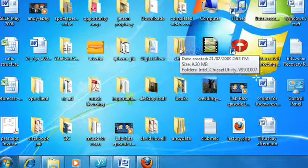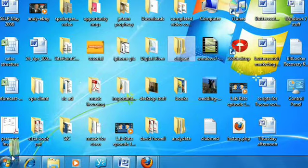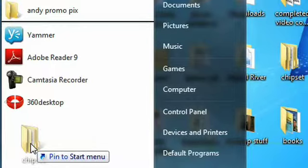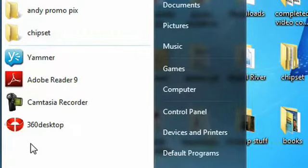I'm going to grab my chipset folder, which is sitting on my desktop, and I'm going to click on it and drag it across here to the start menu. It's going to pop open, and I'm going to drag it onto my start menu like that. And it says, as you can see in the little tooltip here, pin to start menu. So when I let go of that, now that chipset folder stays inside of my start menu.